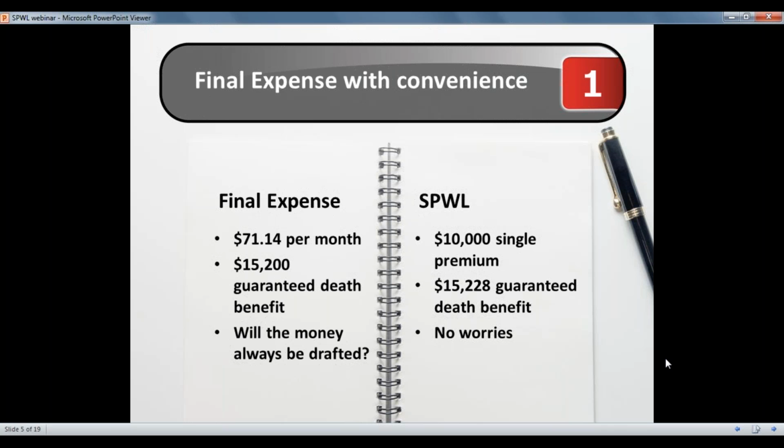Well, if she lives to age 85 to age 90, that traditional final expense plan is going to cost her more money overall than if she had just paid the $10,000 all at once. And again, I did not do the time value of money calculations, but at some point there will be a crossover even if you take that into consideration. So convenience is one reason to consider a single premium life policy.